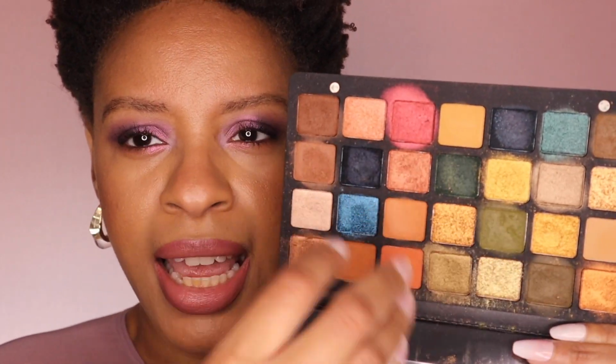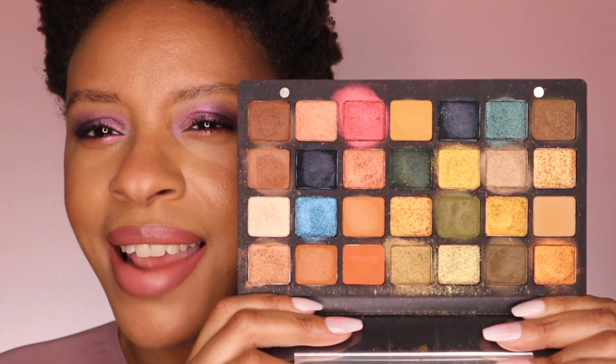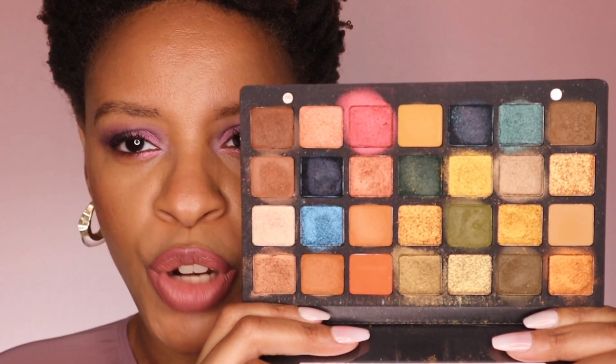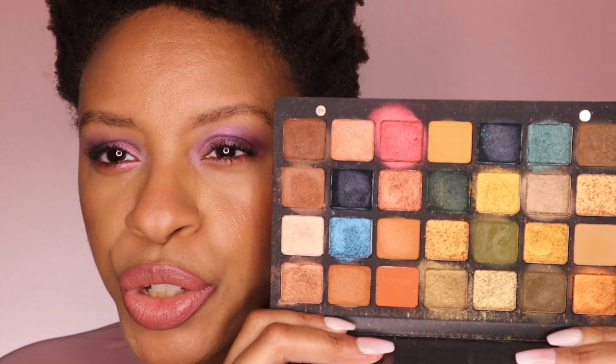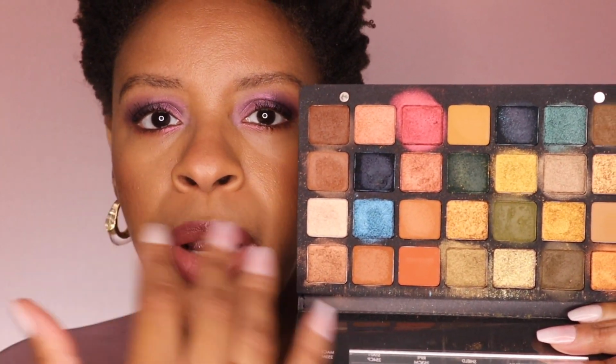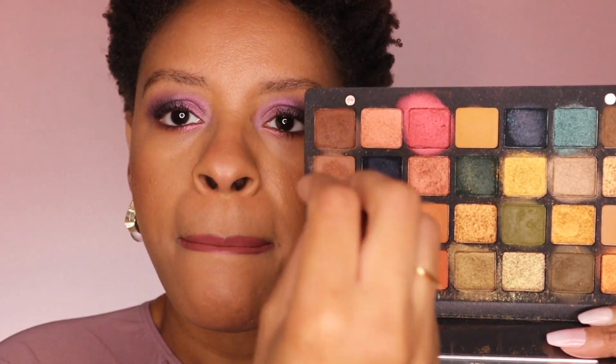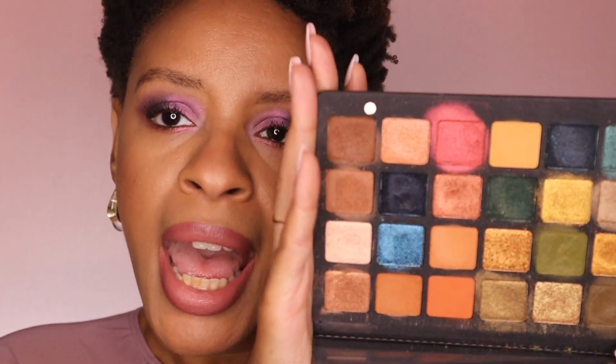Not only is this a staple eyeshadow palette for me now, I think this would be a fantastic palette if you're just starting off, because look at the range of tones, the range of colors, the range of textures. You get mattes, you get cream to powders, you get metallics. You get so much here. You get some satins as well. You get a lot for your money. And this is an expensive palette.